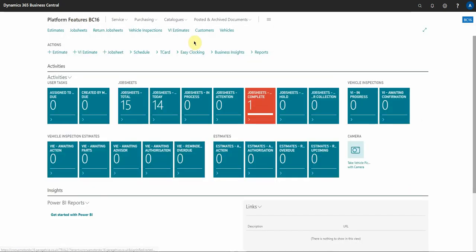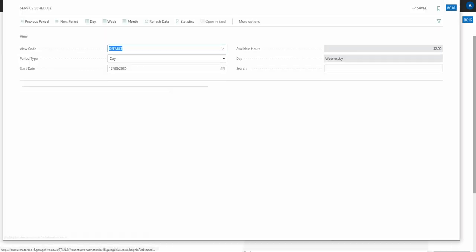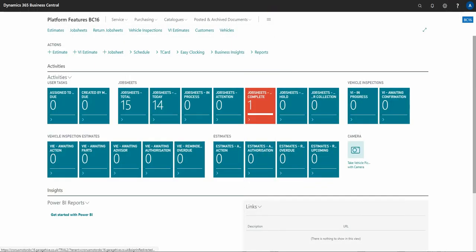This applies to all screens. So for example, if I wanted to do it on the schedule, pop it out, and now I've got a separate window, I can carry on working. T card, pop it out, carry on working. This does mean that you now have multi-tab support in Garage Hive as well. So you could have 100 tabs open if you wanted to. It's not going to cause any session issues or any timeouts. It's fully supported now.